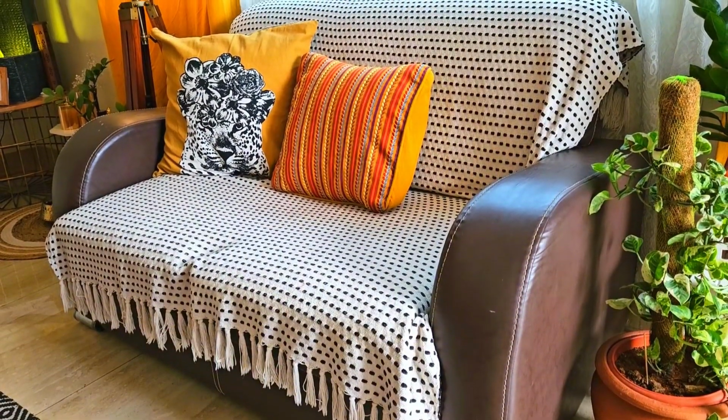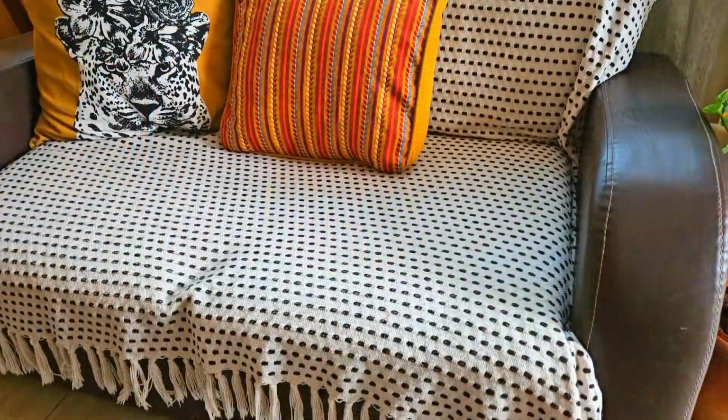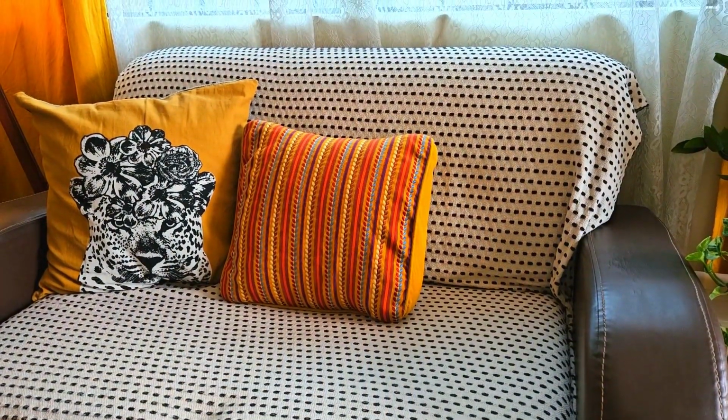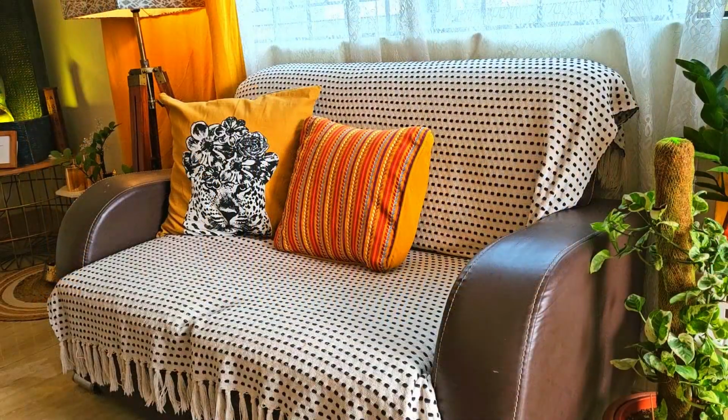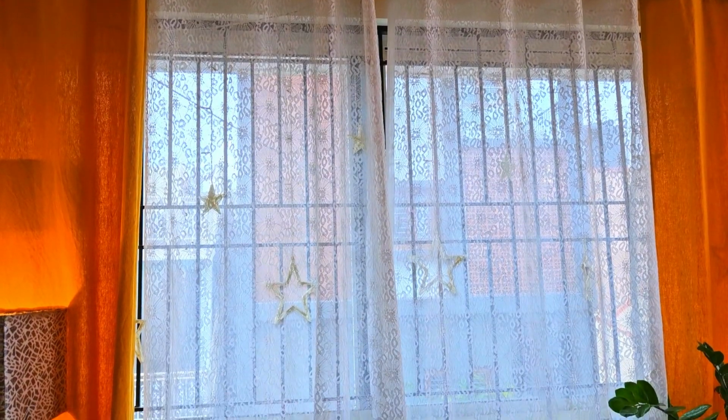Moving over to the 2-seater sofa, I have covered it with a cozy woven throw which complements the theme. And check out this quirky cushion from Ikea. They are a fun addition to the playful feel of the space.